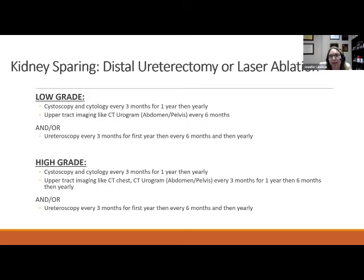And the reason that can often be confusing for the patients, especially when you throw in the urine cytology, is that the patients will often say, well, Dr. Linehan, I got my urine specimen back and it says I have atypical cells.